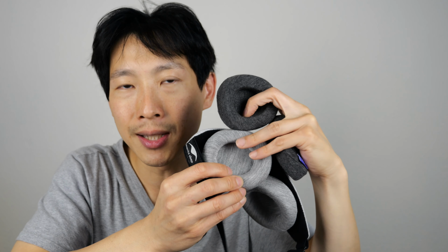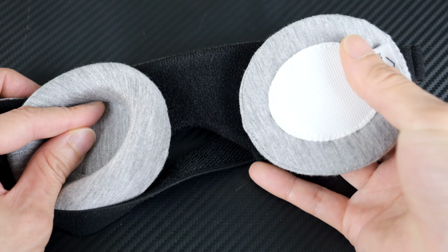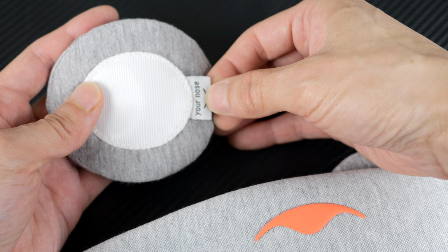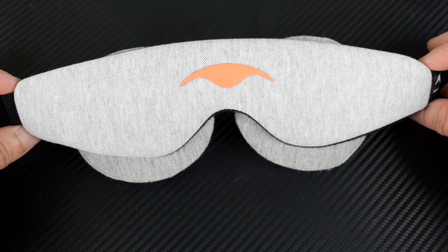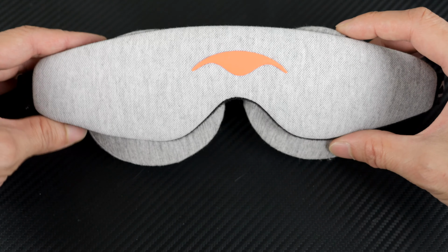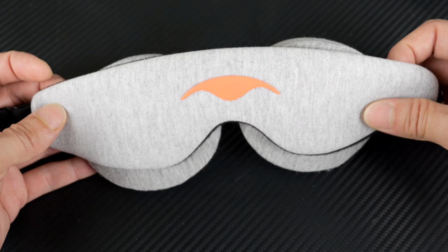I would say with both of these, my eyelash doesn't really brush against the front or anything, but the extra room really makes it more comfortable. I'm gonna show you guys what it looks like to remove them. You got this Velcro stuff and then you just kind of put it wherever you want. It has this little tag where you gotta point this towards your nose area. In this configuration, I have set the band a little bit higher. Therefore, it just doesn't look as symmetrical, but I'm okay with this because it's very comfortable for me.